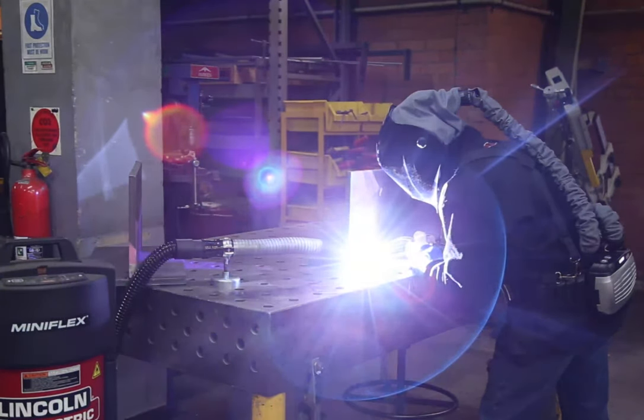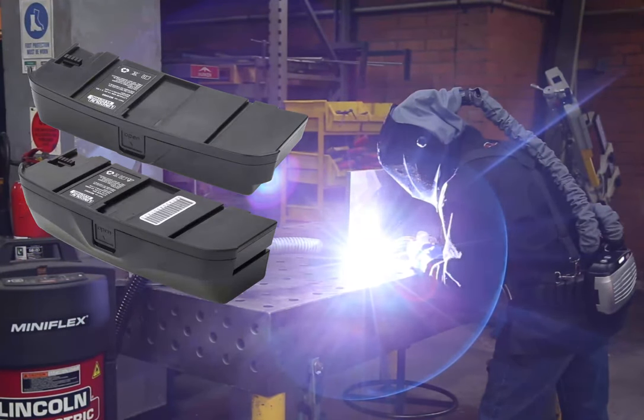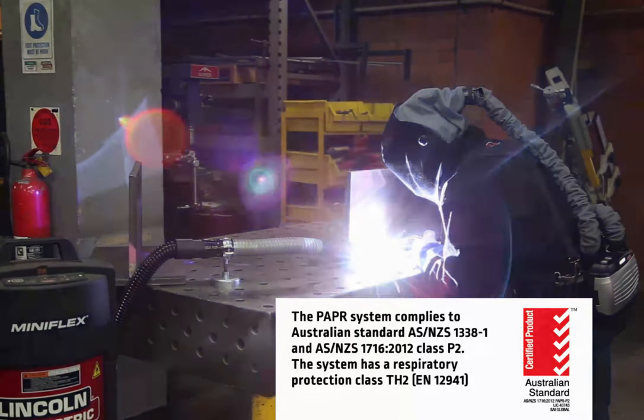The PAPR features a standard 9-hour battery that should get you through a day's work, but is also available in a 16-hour battery for those longer shifts. The belt unit with battery and belt weighs only 1 kilogram. The unit complies to Australian standard AS/NZS 1338.1.